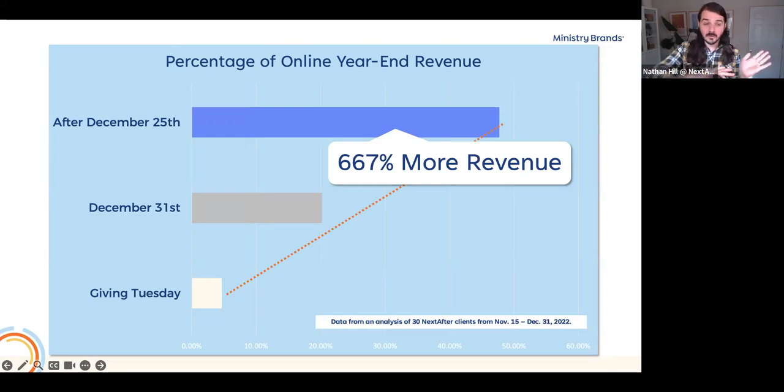And so as you're thinking about the next 31 days, yes, we need to be doing some cultivation work over the next couple of weeks, but we really need to make sure our focus is on activating potential donors during that last week when giving is often so high and motivation is so high.